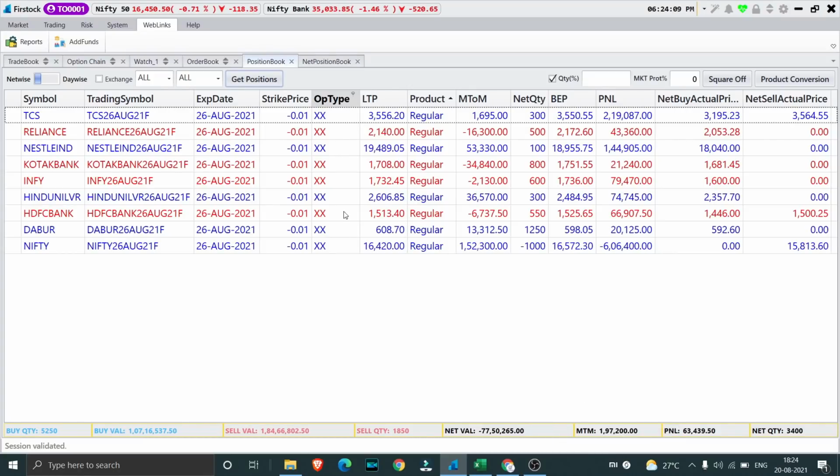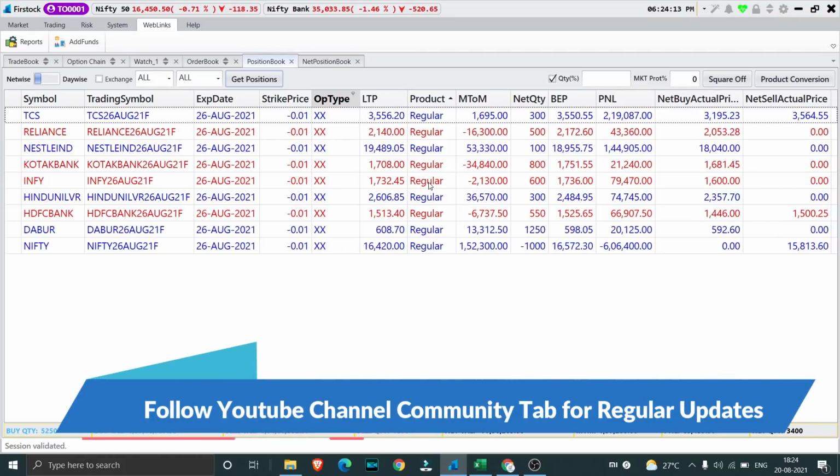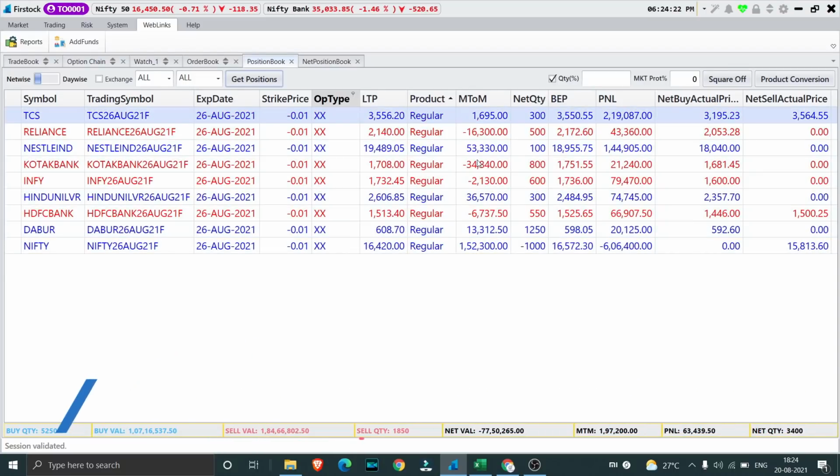This is because Nifty came down today, and you can see that Nifty has already given us a profit of 1,52,000. Along with that, we have FMCG stocks. So TCS actually went up. Nestle gave us 53,000 profit. Hindustan Unilever gave us 36,000 profit, and Dabur gave us 13,000 profit.